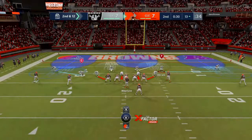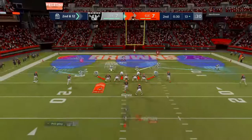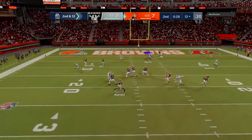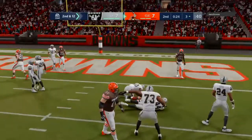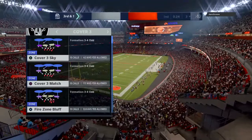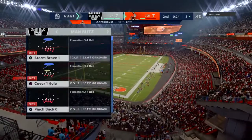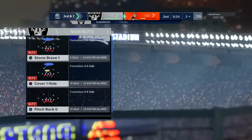A small bit of adversity here on what's been a strong drive as they come up 2nd and 12. From the shotgun, it's Mayfield. That's complete right around the 8, and he'll be brought down here at the 3-yard line. Now the Browns signal for the 2nd of their timeouts as they'll stop the clock with 24 seconds to go in this first half.